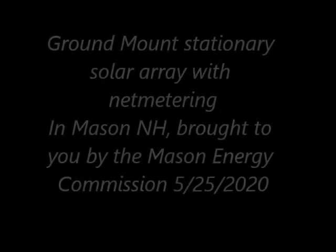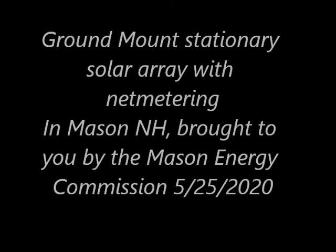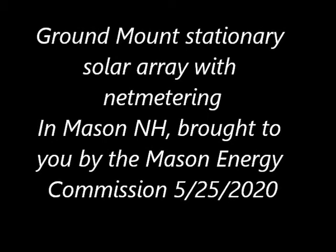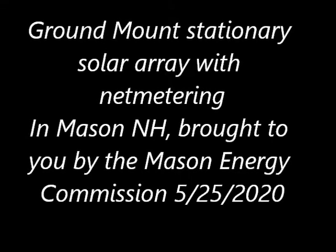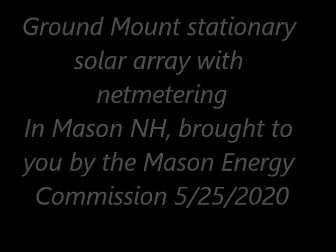This slideshow is of a ground-mount stationary solar array with net metering. The Mason, New Hampshire Energy Commission planned to have open houses, but due to the COVID-19 pandemic, we are doing virtual tours instead of alternative energy installations in Mason. We expect to do in-person open houses in the future.